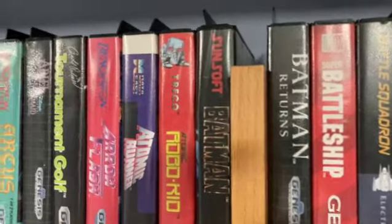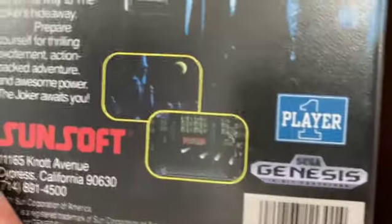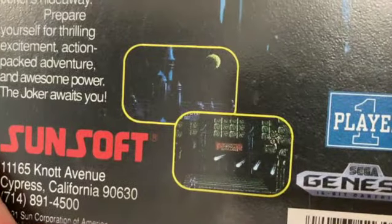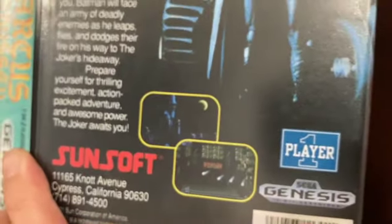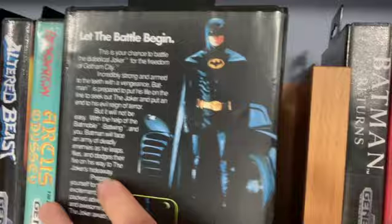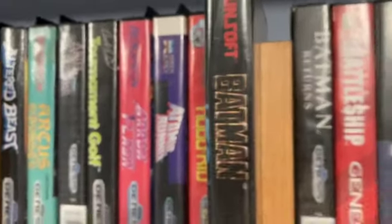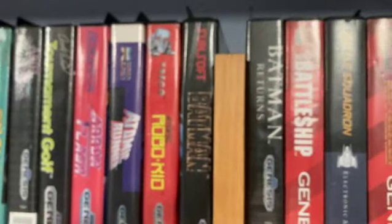Batman, the game, it's not as fun as the NES version. It's a totally different game. These screenshots are incorrect. These screenshots are taken from the NES game. The graphics do look good. The music is awesome. But it's not as fast paced as the NES game. It's not as actiony. It's more methodical. It's okay. It's a good game, but the best part of that game is the music for sure.